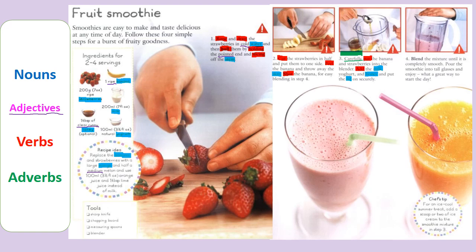You will notice that some of the adjectives used in a recipe are very specific, so they help the person making the food or the drink choose the exact thing that they need. It helps us also when we're going shopping for these things because we can make sure we choose the right thing. So the adjectives are used for a really clear purpose.